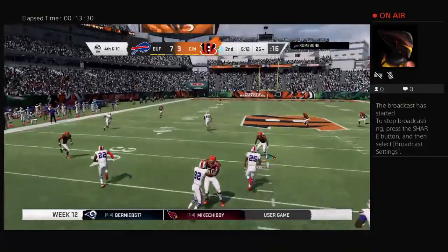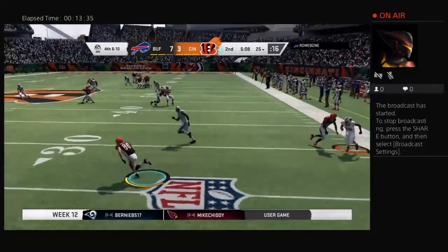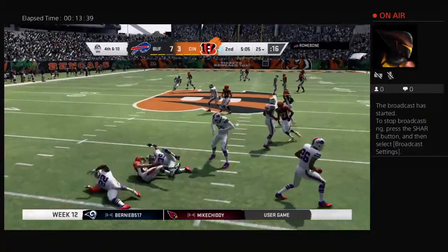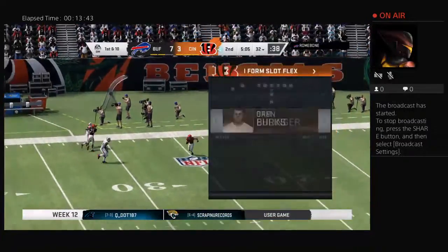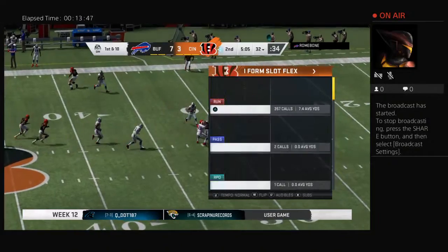He was only asked to punt once in the victory last week as he sends this one away. This is taken at the 23. It'll wind up being a net of 41. 9-yard return, 50 on the punt. And the Bengals will take over here, first and 10.